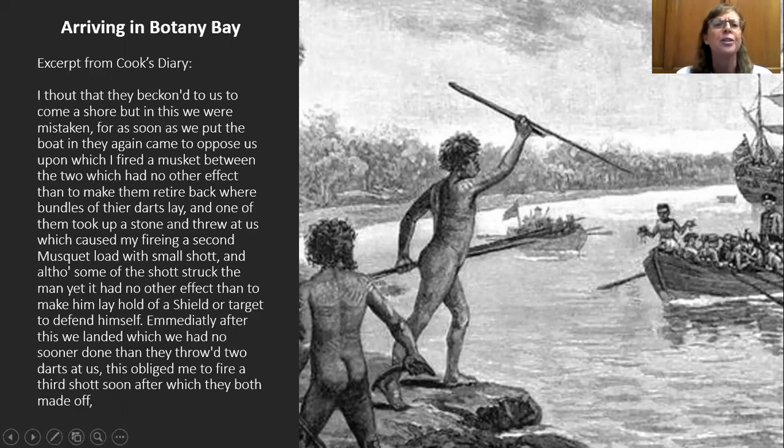Now, this is an excerpt from Cook's diary. He kept very detailed diaries about arriving in Botany Bay. I thought that they beckoned to us to come ashore, but in this we were mistaken. For as soon as we put the boat in, they again came to oppose us, upon which I fired a musket, which is a gun, between the two men, which had no other effect than to make them retire back where bundles of their darts lay.